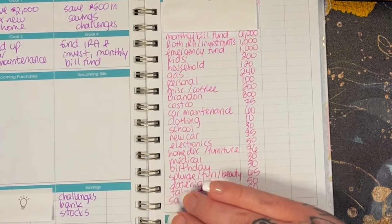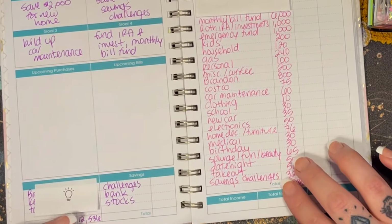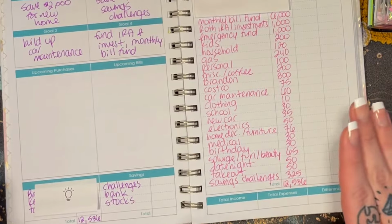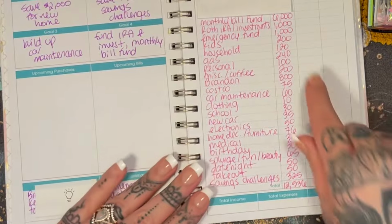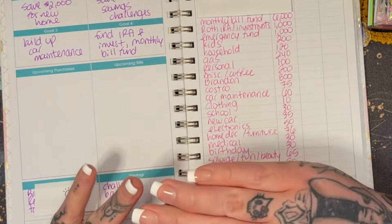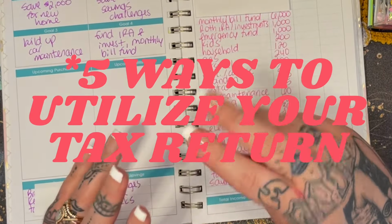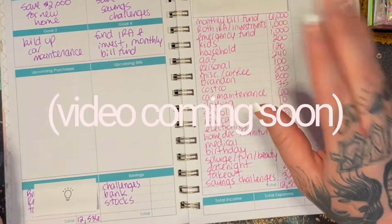But yeah, so I do not have any income coming in for this month. I do have still, I think, about $900 that I have not decided where to put yet. So that is probably going to just end up in our savings account, because I just really don't know where to allocate that yet. But I'm going to be doing a video talking about 5 ideas for how to utilize your taxes properly this year. Well, I don't know if properly is the best way, but it's just 5 good ways to use your tax return in smart ways, I guess.